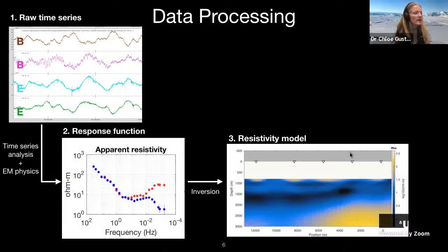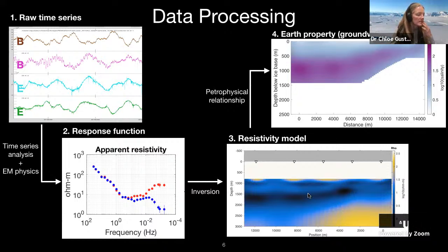But what we can do besides just looking at these conductivities and making qualitative estimates, we can really do the next step and take this model and turn it into some sort of Earth property using a petrophysical relationship. So for this talk, we're going to be looking at how we take these images and move to salinity.